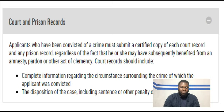It doesn't really matter. You still need to state that on your application document. Okay, so you need to include all these documents. All right, so it also goes on to say the disposition of the case, including sentences or other penalty or fine imposed. So whatever sentence you were given, if any penalty or fine, you should also include that. So it is as simple as that.